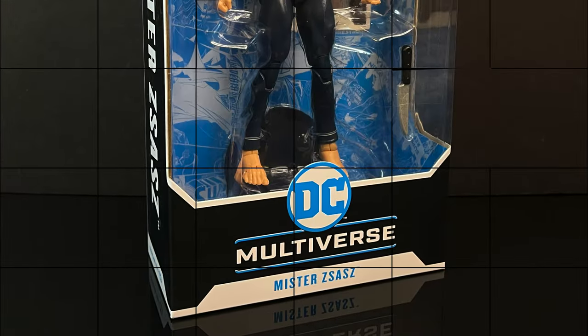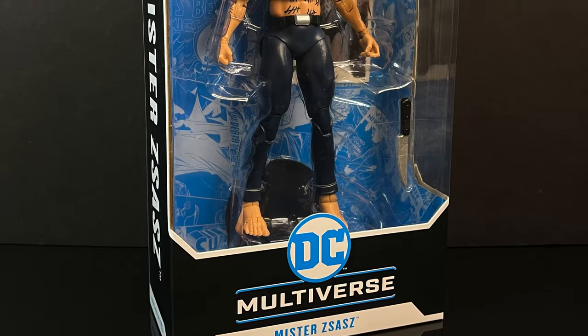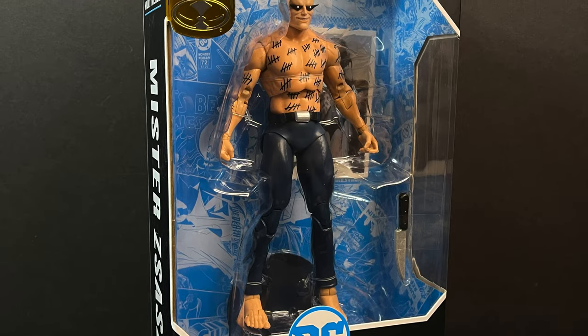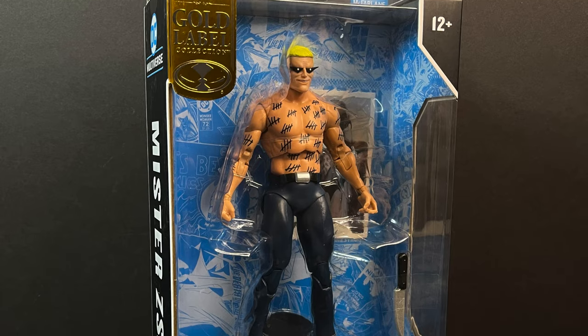So this is going to be an absolute blast. Sit back, relax, grab yourself a nice hot cup of coffee. This is a look at the brand new McFarlane Toy Store online gold label exclusive from their DC Multiverse line, Mr. Zsasz.